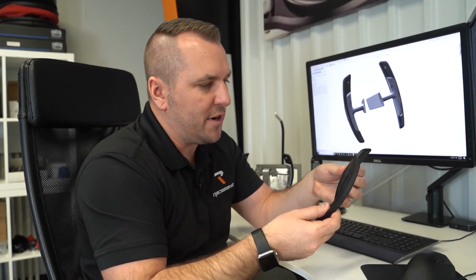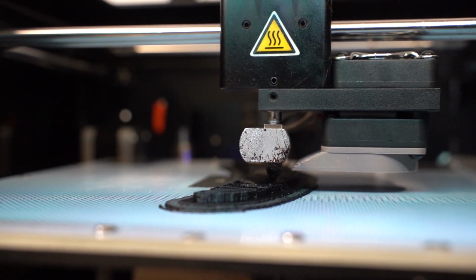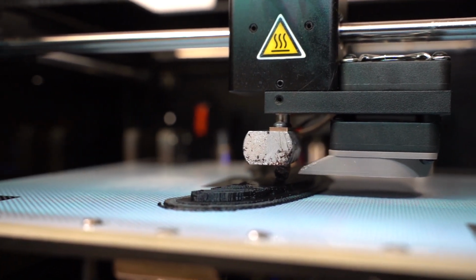So this process leads to a bunch of iterations of forms, because sometimes when I actually get into the computer, it feels different to me and I kind of veer off in different directions. But ultimately what comes out of that is a variety of 3D printed parts that we then print and literally put onto the paddle.